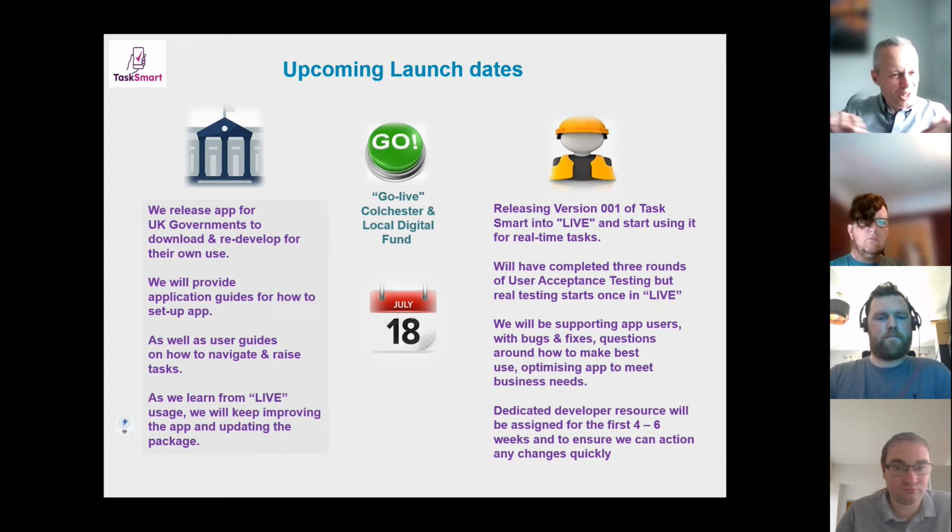So both line up really, because we'll be learning from the release as we go live. It'll be Colchester, it'll be Malden, it'll be Tendring off the back of that. We're going to learn a lot from that, and then we can update the app, and that will go into the central UK government package. So we'll make it better and better as we go. That's the whole development life cycle, isn't it?